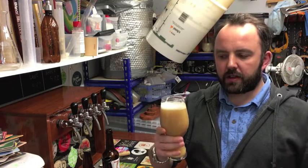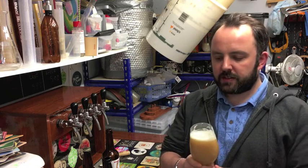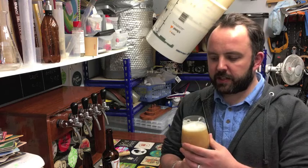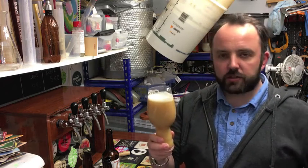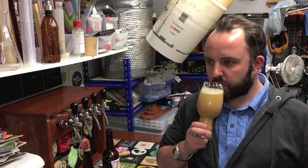So yeah, on the flavour with that, body wise, it's got a very smooth, silky kind of mouthfeel to it. Not too thick and heavy, but definitely quite a bit of body.